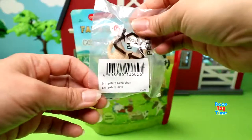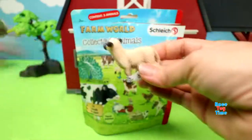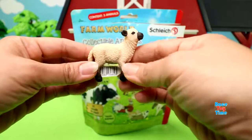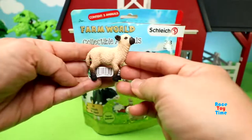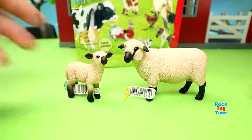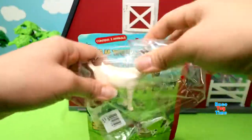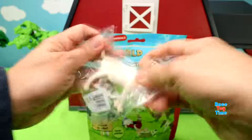And next we have a lamb. Here it is. She's looking for her mama. Here's your mama. And the last animal is a goat.